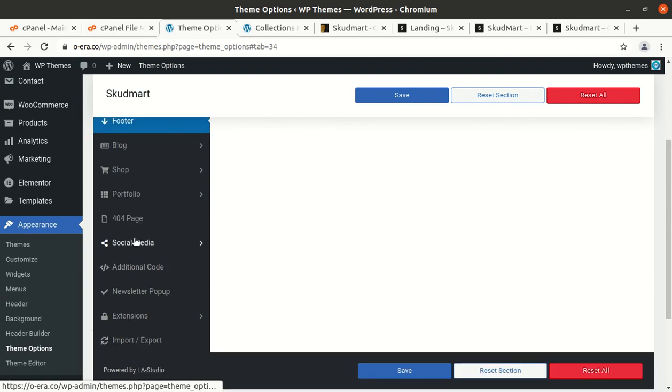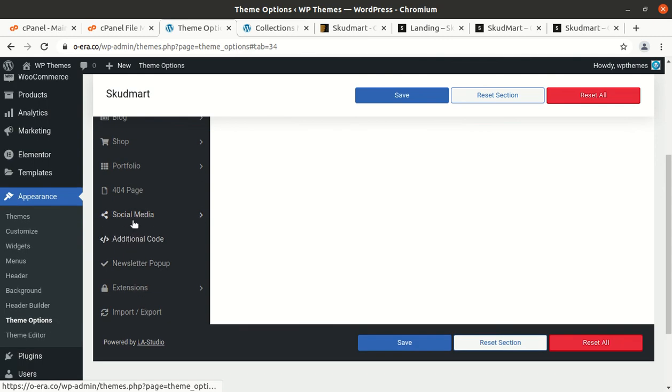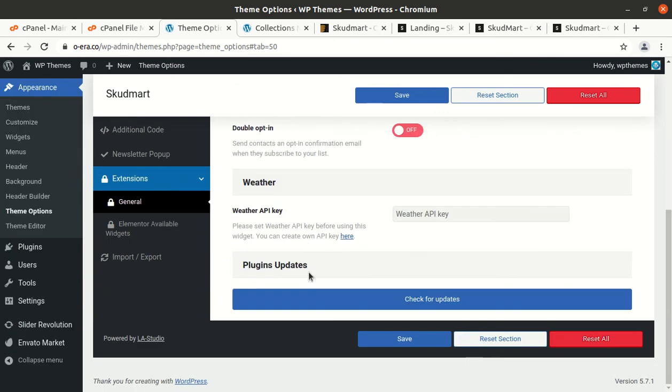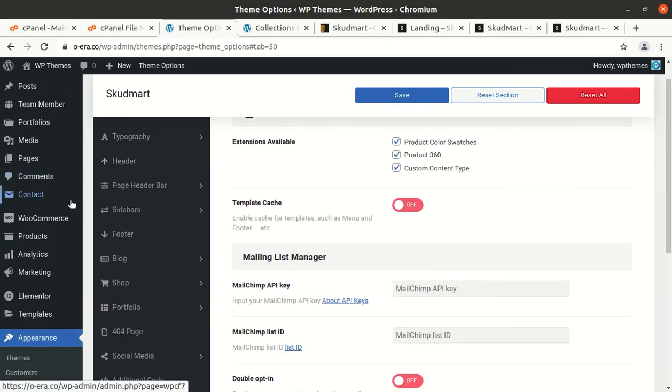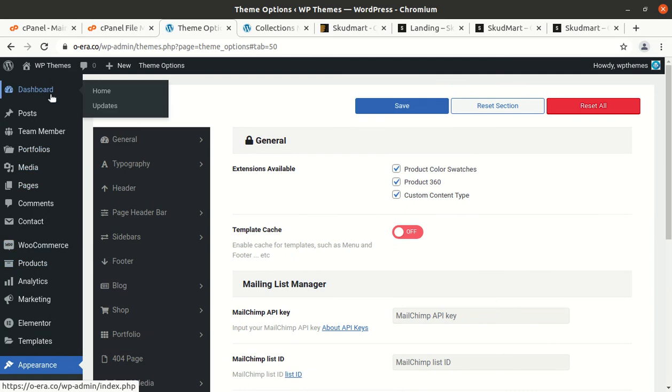Footer is here, and blog, shop, portfolio, 404, social media, and newsletter pop-up. Okay, so the pop-up can be handled from here. Additional code and some extensions are also here. Okay, great. So we have all the control as required in the website, and I don't think anything else is required, and it is actually a complete website.